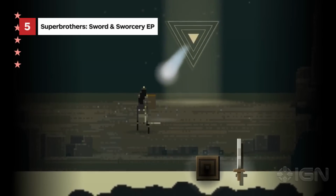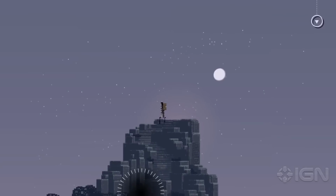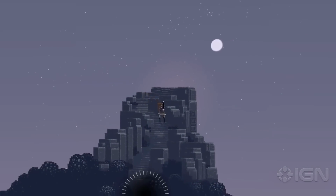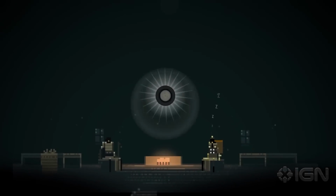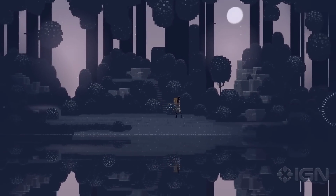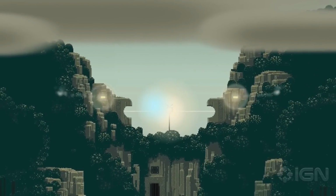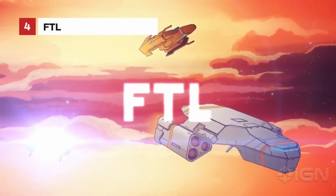Sword and Sworcery is a weird, stylish, and truly unforgettable game. It takes the classic point-and-click adventure formula and injects it with a healthy dose of 21st century technology. Stunning pixel visuals are married with a haunting and gorgeous soundtrack. The game ingeniously and mysteriously ties into your Twitter feed, the lunar cycle, and plenty more. This is a must-play.